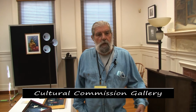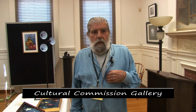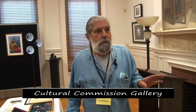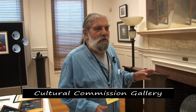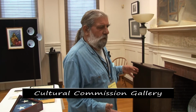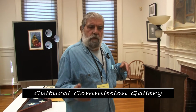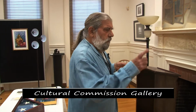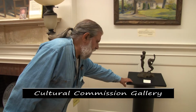We're in the Cultural Commission gallery. This is the other half of the building that we're sharing. They're twin galleries, laid out exactly the same proportions, the same fireplace, but theirs is a different use. The Cultural Council works with artists in town and displays their works. Some of these are Cultural Council, these are artists related here.